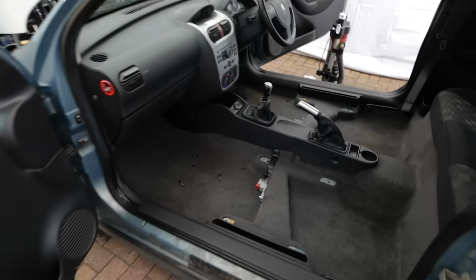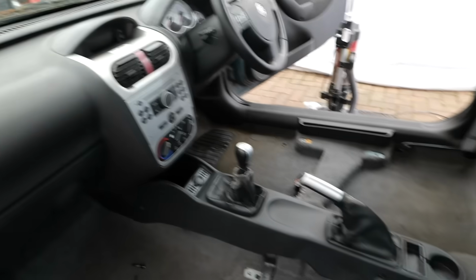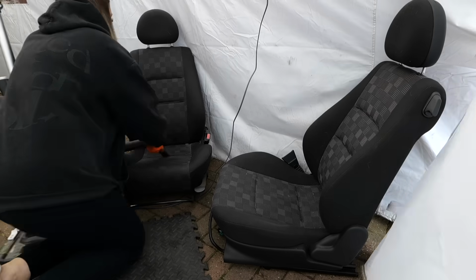I've done all the door cards. The carpets are lovely and clean. The interior is clean and fresh, and it looks a million times better. Now let's give these a quick hoover and then we can pop them back into the car.